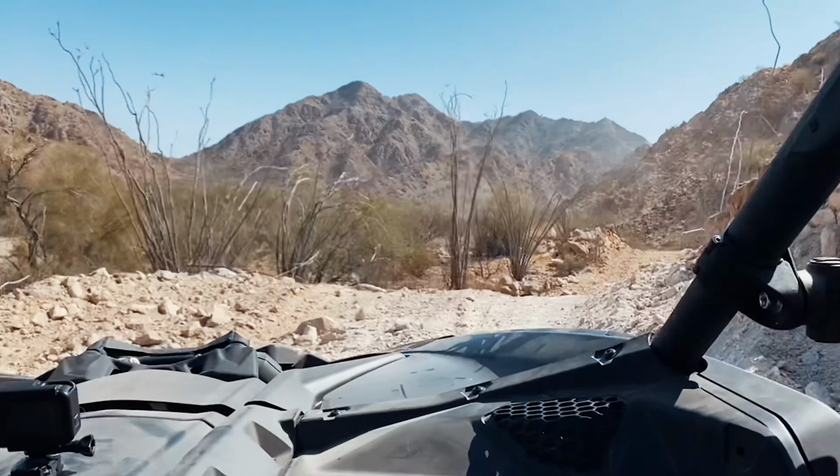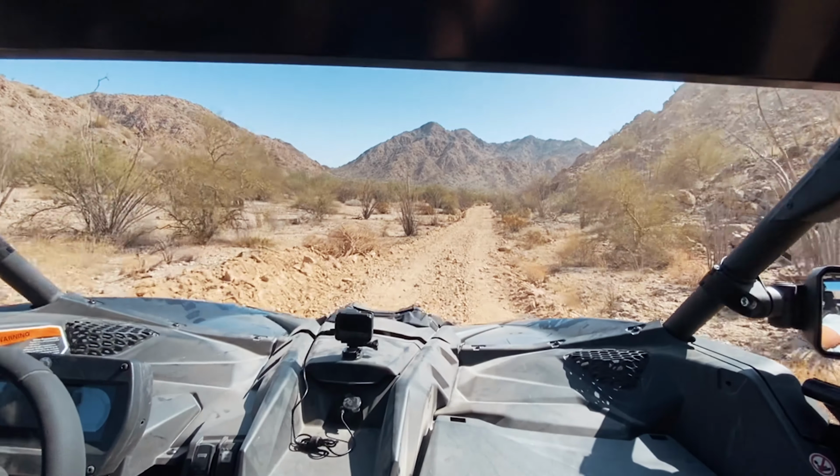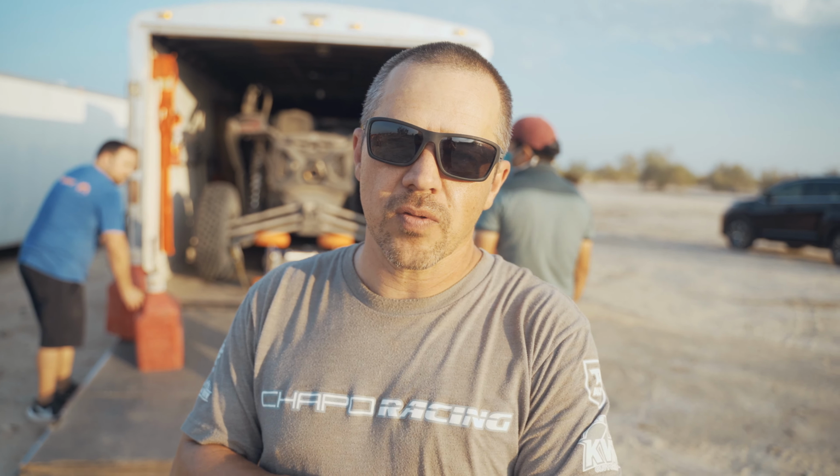I think we got the car up to 98 miles an hour. Don't let Ernesto know. And then we cruised through the mountains. It got really rocky, really technical. It was a fun run through there, and Parker held together. There was no throwing up in the car.